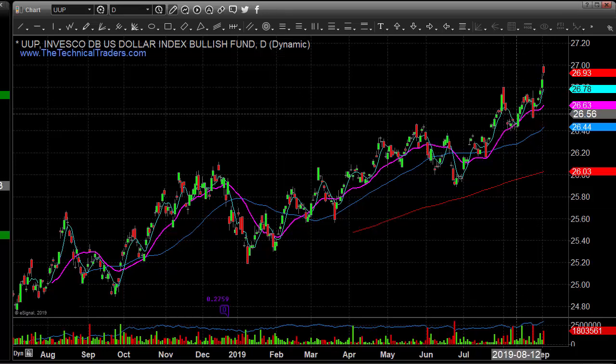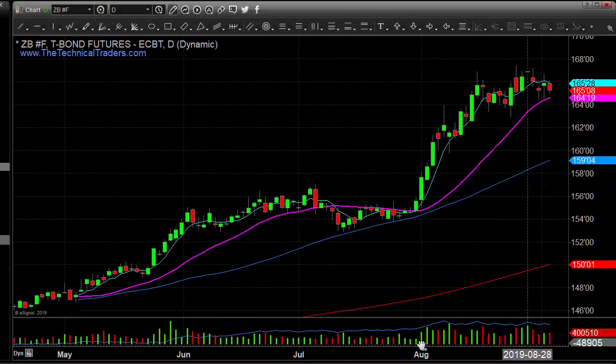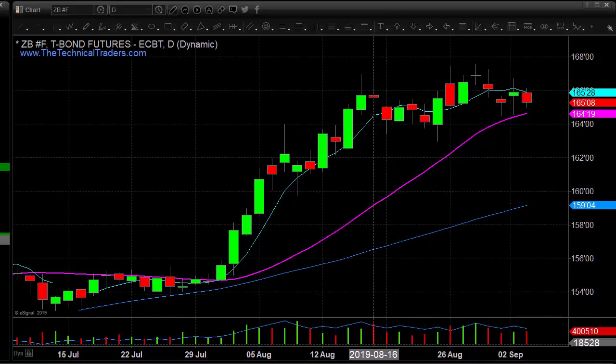So let's take a look over at bonds real quick. Bonds continuing to kind of hold up here. You could argue this is a potential head and shoulders formation, with a little bear flag forming. We've got a potential shoulder, a head, and this could be a broken arm, a shoulder, a bear flag forming where the prices come down.